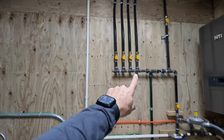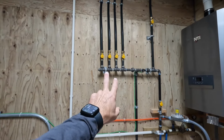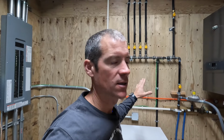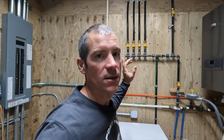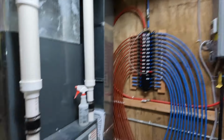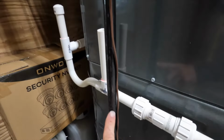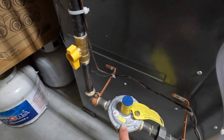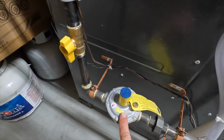Over here we have our gas manifold. We have a 2 PSI system in this house just because there's so many gas-fired appliances. We would have had to run a huge line in here, and it was just easier to do the 2 PSI, and then have regulators at each appliance. So like here on the furnace, this is the supply coming in, which is 2 PSI, and then this regulator drops it down to 11 inches water column.